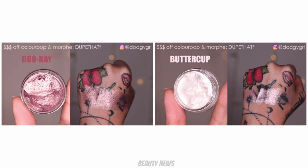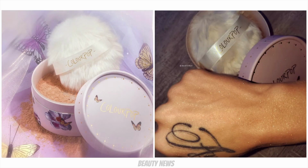Then we've got 2 Jelly Much eyeshadows, $8 US each. And there's also the Pixie Puff Loose Highlighter in Flyby. This is $16 US, and it's a loose highlighter with a puff on the top. So that's different from what they've brought out in the past, but that all launched last week.